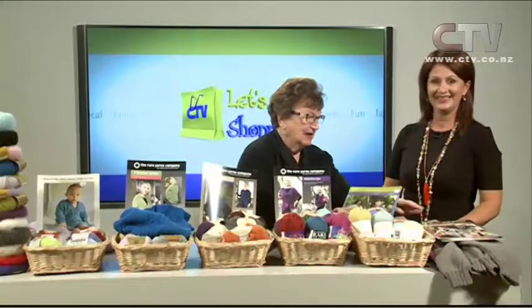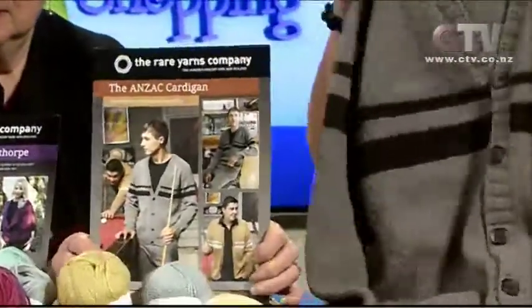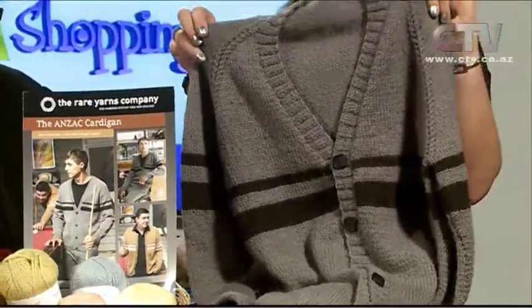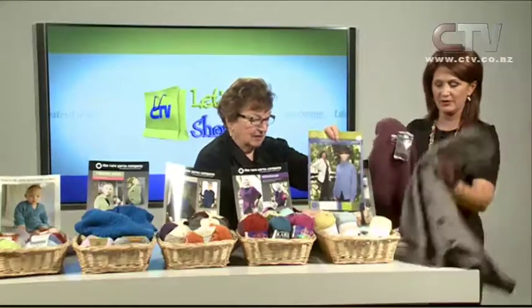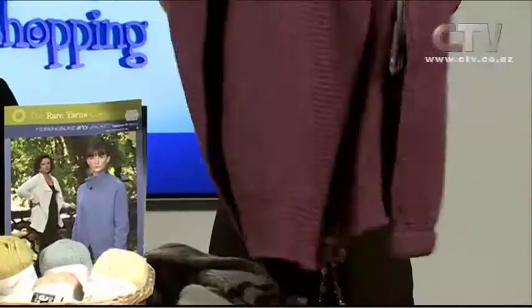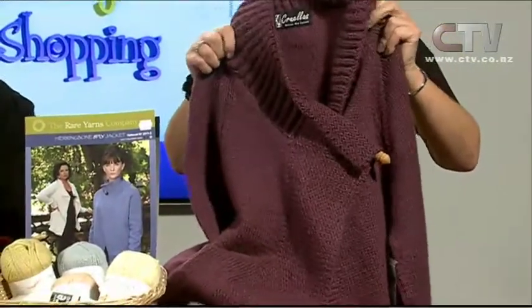Gorgeous. Now that's a man's cardigan pattern. I had my arm in this before. It is just beautiful. Look at that. Once again, so lightweight and so soft. And that one is the jacket. Have a look at this one too. Absolutely beautiful. Look at that. Isn't that gorgeous?